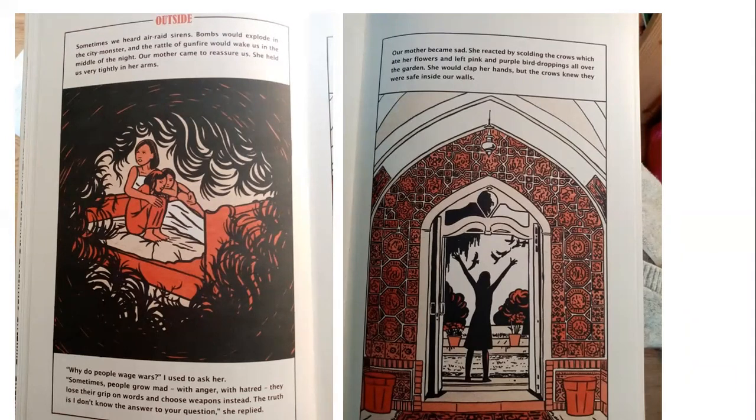Our mother became sad. She reacted by scolding the crows which ate her flowers and left pink and purple bird droppings all over the garden. She would clap her hands, but the crows knew they were safe inside our walls.